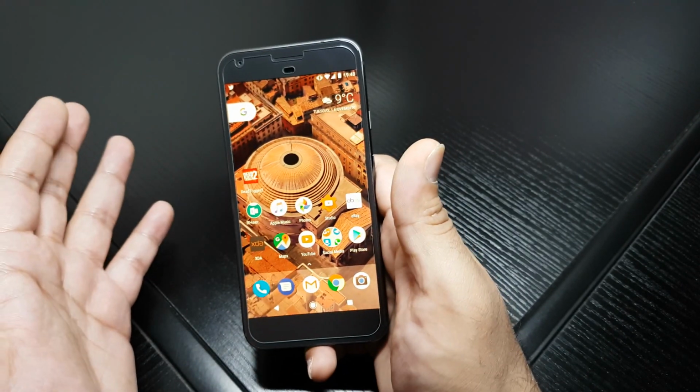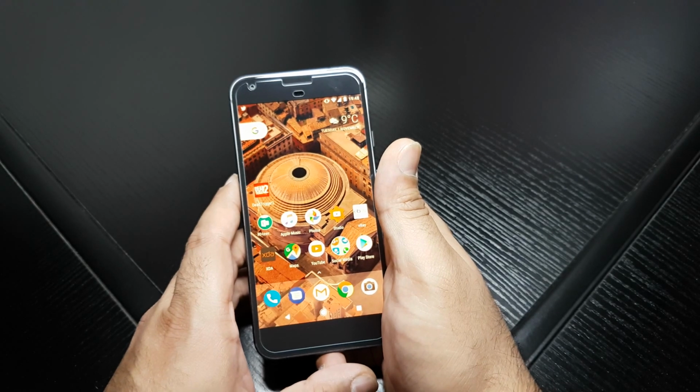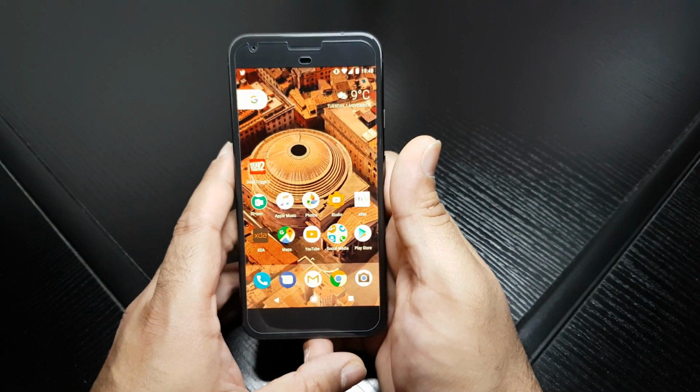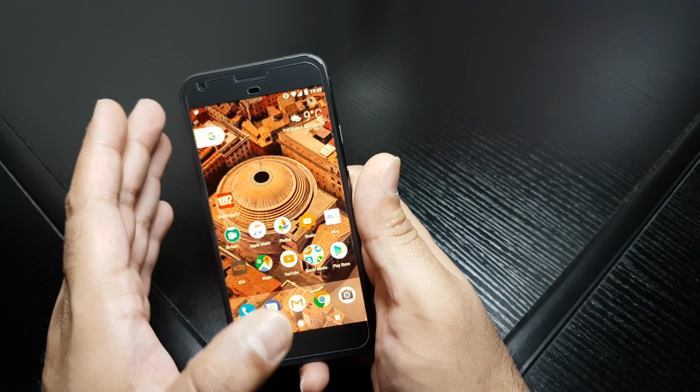IR Blaster, for me, that's not so important. I'd never really use it on my phone, because I don't lose my remote controls. But a lot of people out there do. So if you're looking for an IR Blaster, you haven't got it on this.